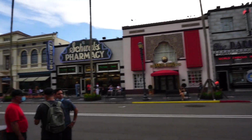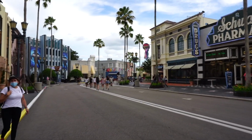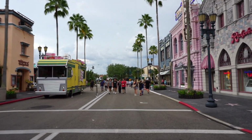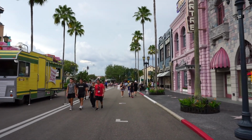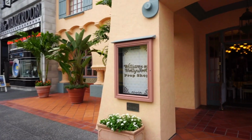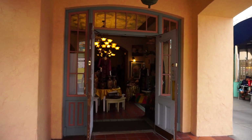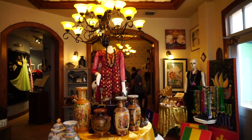Step back out to Hollywood Boulevard. And like I said, not seeing any scaffolding in this area, which makes me think that what I showed is the only thing really in our view at this moment. Now, a lot of people don't realize this, but here inside the Williams of Hollywood prop shop, you can actually buy Halloween Horror Nights merchandise props from years past in here. Check this out.